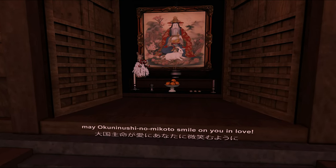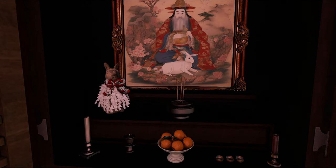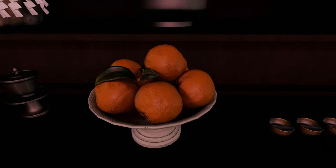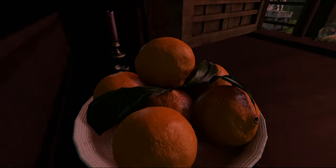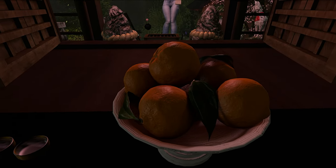Okay, all right, now this is so pretty. Look at this. Let's look at these oranges. I love a good fruit. Look at the detail on this. Oh, look at that shine.